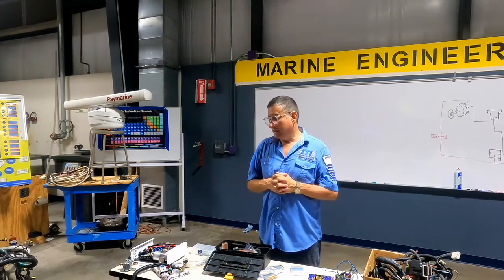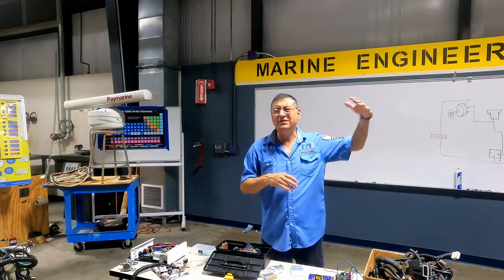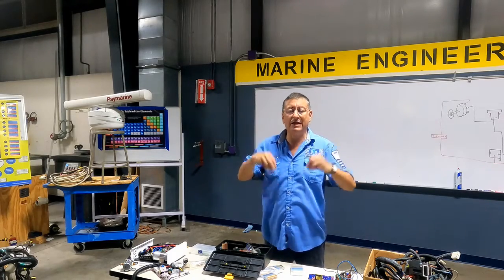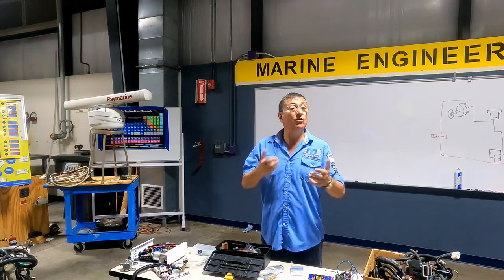Okay, in your boat you have millions of electronic devices. A lot of electronic devices. Not only the GPS and the transducer, those are 6 or 7 elements that we are going to learn in this class: the procedure to install, the procedure to configure, the procedure to troubleshoot. But there are more than this.